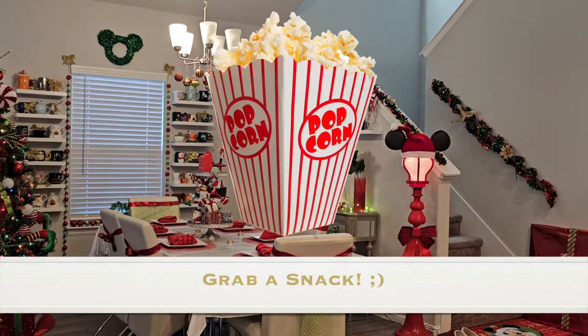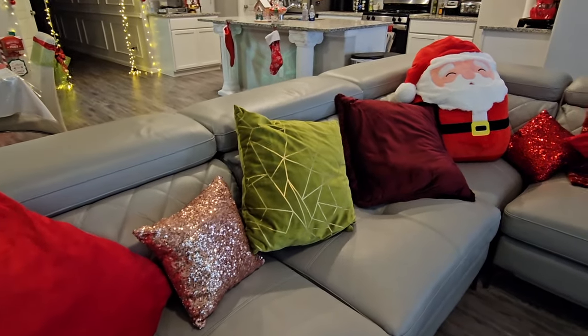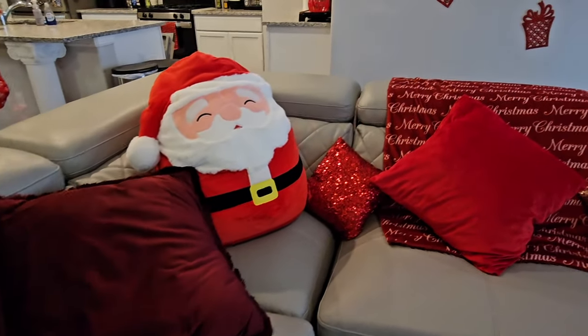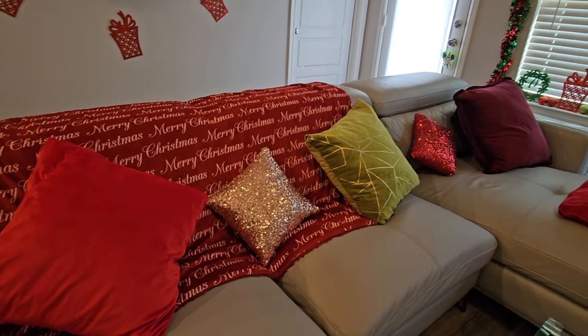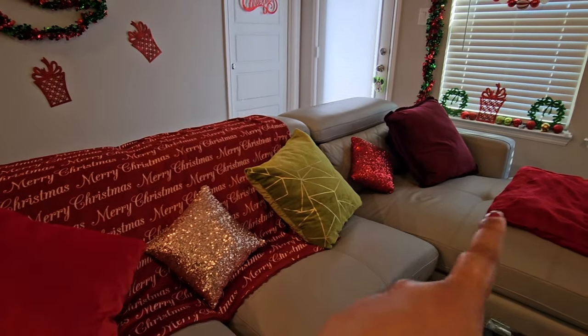With that being said, let's move on to the house tour. I guess we'll just start with the pillows. I just have some red and green and even some gold pillows for my couch, as you can see. And I have some throw blankets as well.